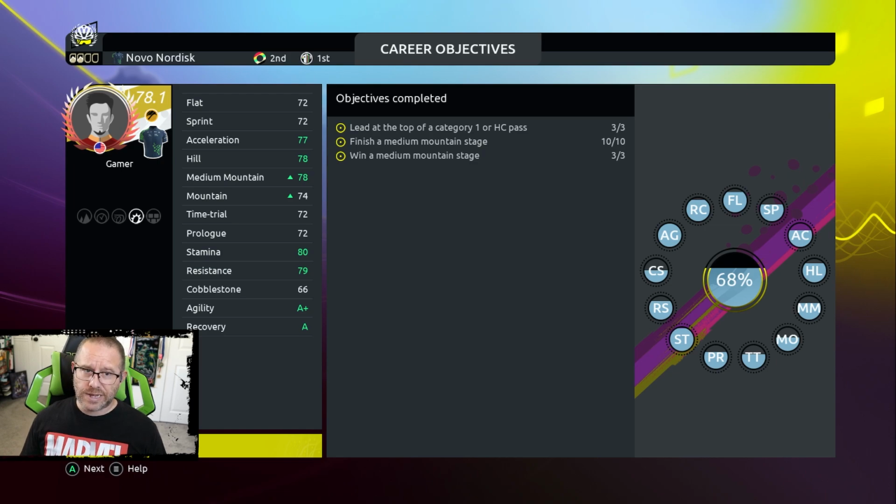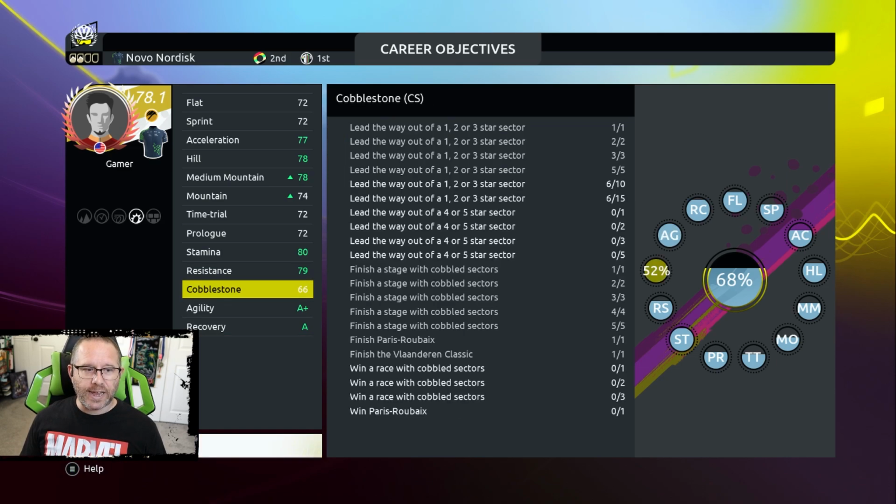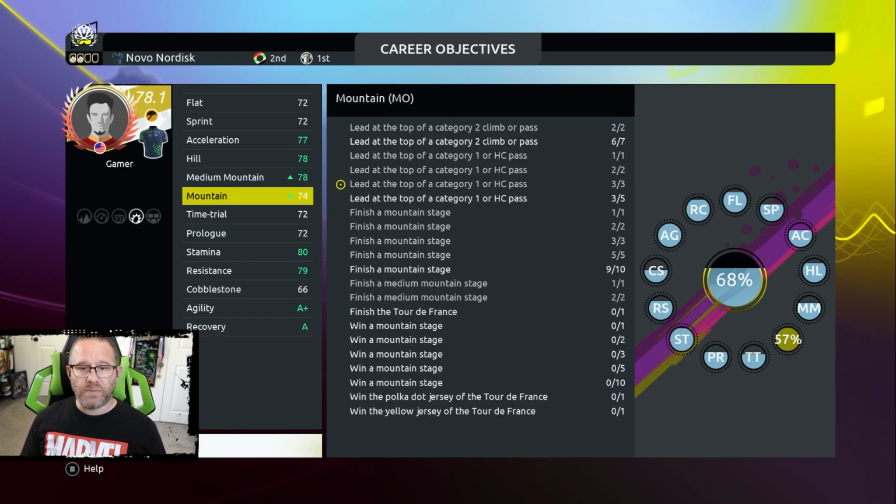Progression, not as mighty as I was hoping. Win a medium mountain stage, that was our 3rd. We've done that. Finish a medium mountain stage, 10th. We've done that. And lead over a Cat 1 or Hors Cat climb 3 times. So we do pick up some points here. Mountain and medium mountain. So for mountain, we gain 1. It's a 74. Finish a mountain stage, 1 away. Obviously, that's going to happen with the Tour. Finish the Tour. That's 2 more points.